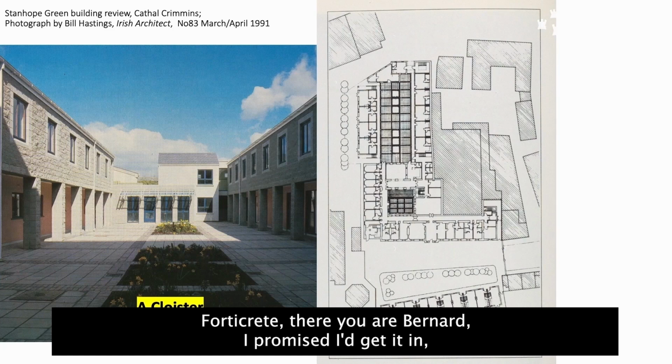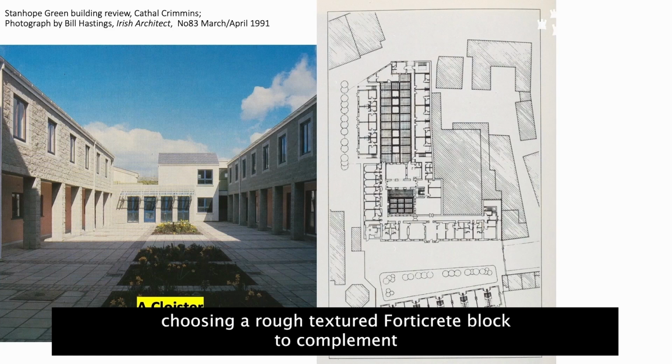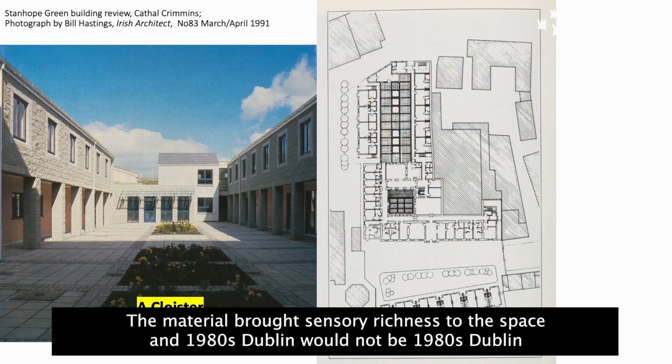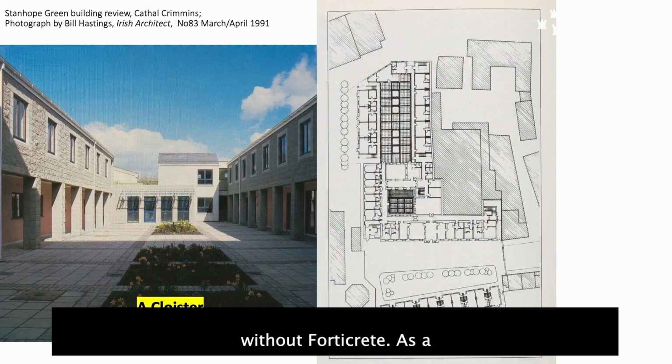There you are, Bernard, I promised I'd get it in. Choosing a rough textured Forticrete block to complement the back of the convent building with its rough stone walls, the material brought sensory richness to the space. And 1980s Dublin would not be 1980s Dublin without Forticrete. As a reinforced concrete block system, it provided its own structure.